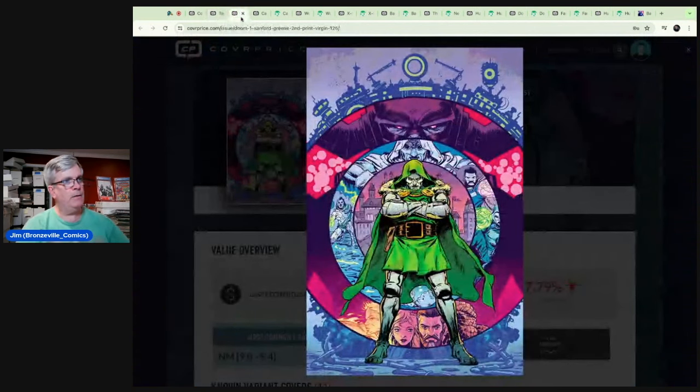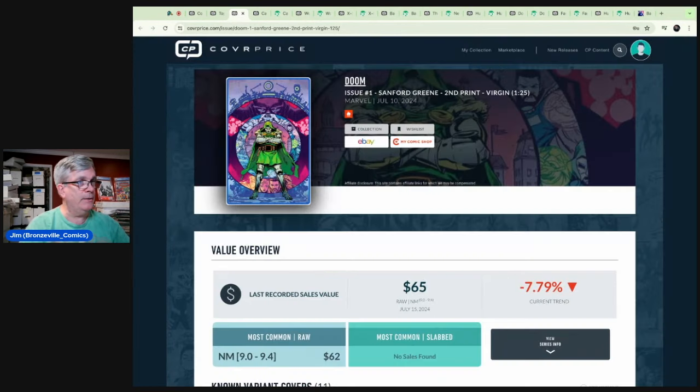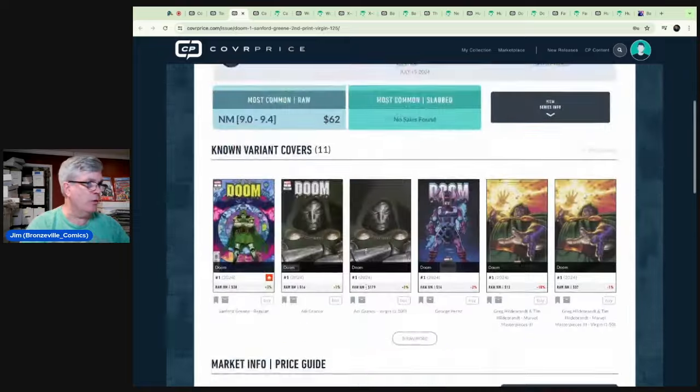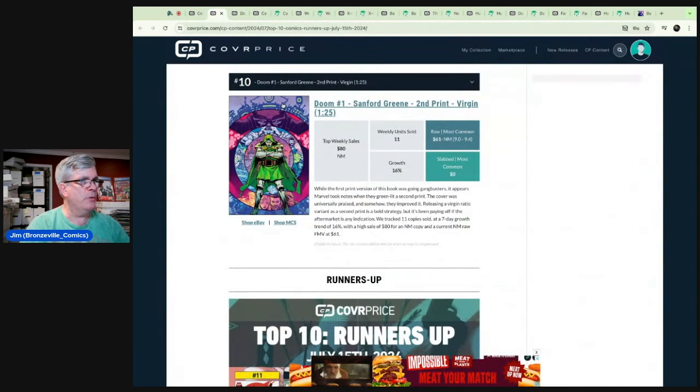Coming in at number 10 on the list is Doom number one. This has been all over the list since the book came out. This is the second print by Sanford Green. It's a virgin variant of the A cover to the first print. You can see this book going anywhere from $60 to $90 raw, too soon to have graded copies. This book just came out last week, and the first print version of this book was going gangbusters. It appears Marvel took notes when they greenlit a second print.